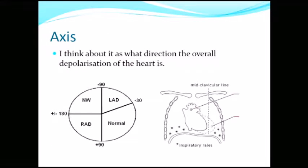So before we move on, I'll talk a little bit about the cardiac axis. Is anyone confused about this? Do you guys know how to calculate the axis of the heart? The axis is the overall direction that the heart points. Remember the heart sits like this and it points down here. So the normal axis of the heart is somewhere down here. If we have left axis deviation, that means the depolarization is going this way in our chest. Right axis deviation is if the depolarization is going this way, and northwest, or no man's land, is if the depolarization is going up. So you can imagine why that would be bad. Your heart's not doing its job properly.